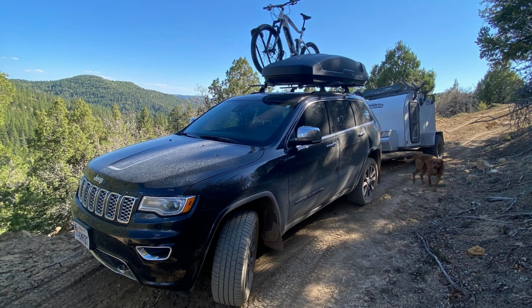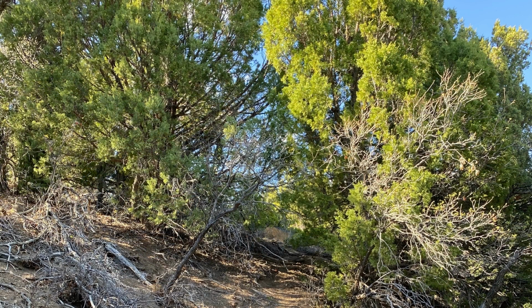This picture is just the trailer and my Jeep going along that road. Just want to show it was possible and pretty easy to handle. No problem there. I was trying to show here just some of the vegetation. This is over toward a little bit away from the road, kind of the top right area of the property. You've got really thick, beautiful vegetation on there.